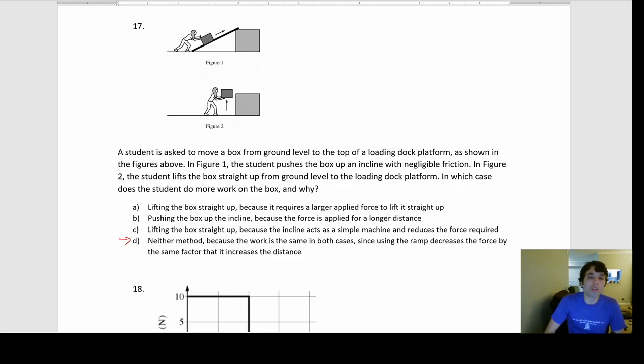No, because something is helping her do the work. The normal force is actually lifting up the block a little bit and helping her do some work. So she doesn't have to push as hard. She doesn't have to push as hard up the ramp this way because she's pushing it at an angle. And the normal force is actually helping her a little bit along the way. In figure two, she's fighting gravity the whole time, right?